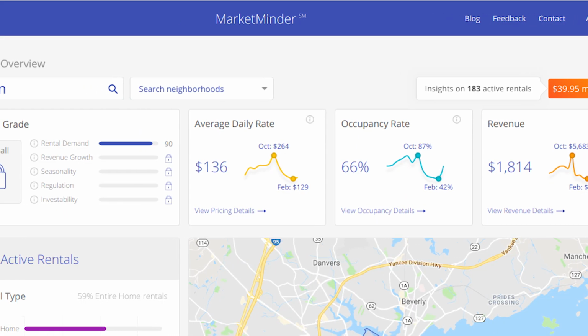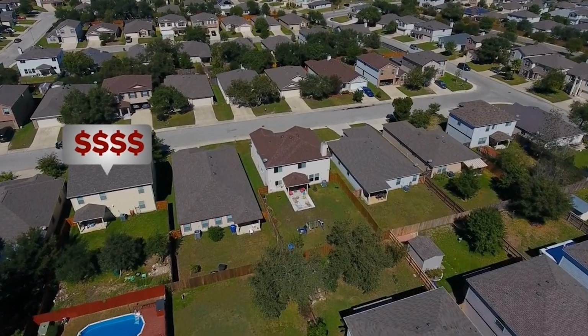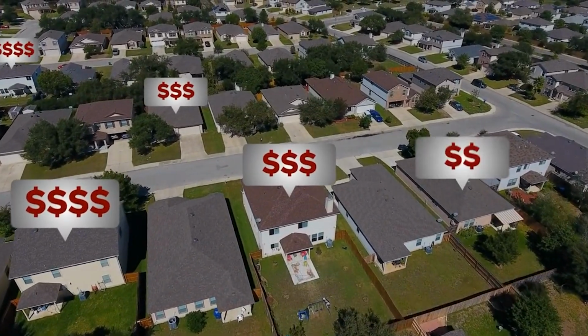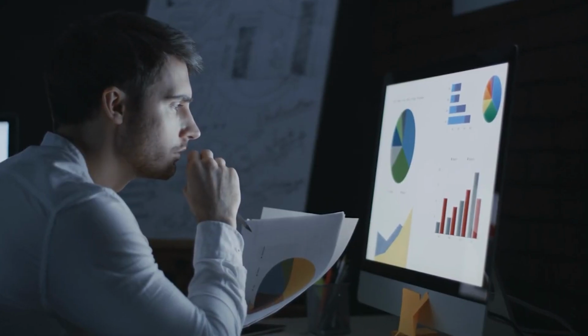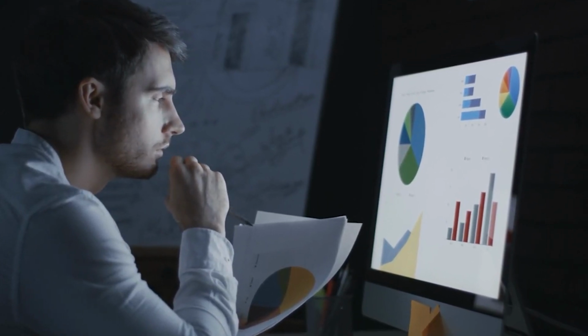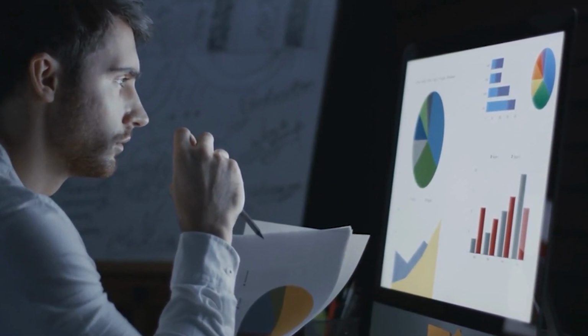One useful tool is AirDNA, which provides detailed insights and data on Airbnb rental trends and market performance in specific locations. By analyzing this data, you can gain a better understanding of the supply and demand of Airbnb properties in your desired area and adjust your strategy accordingly.